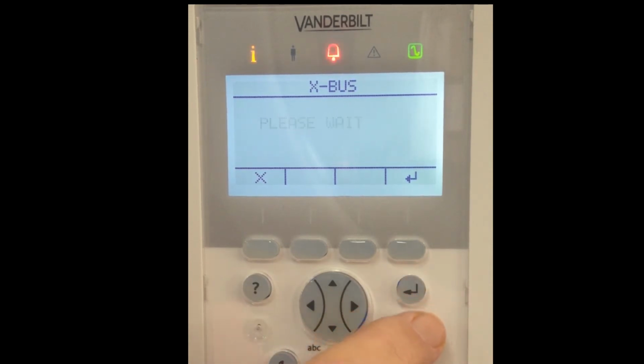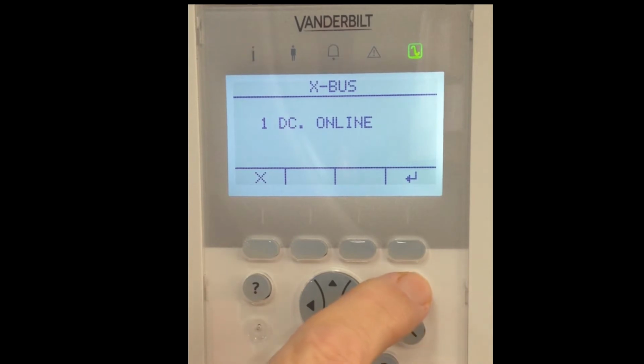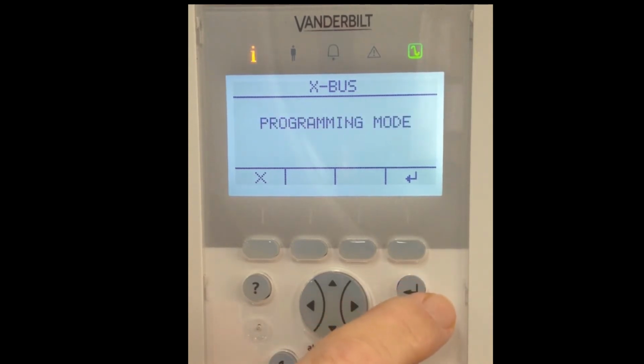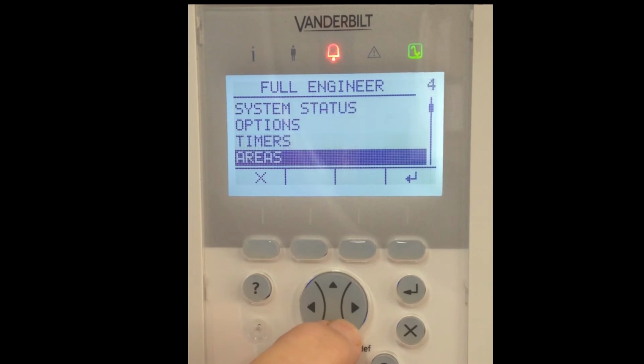It will now go and find all of the devices on our bus and tell us that we have 3 keypads, 0 expanders, and 1 door controller. And it's noticed that we have end of lines fitted in 7 of our zones, so it automatically programs those. And we end up in the full engineer or installer mode.